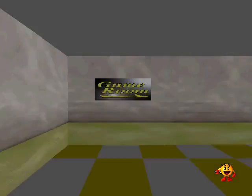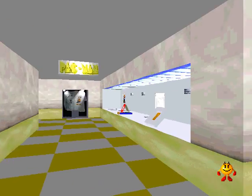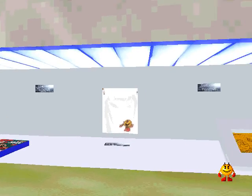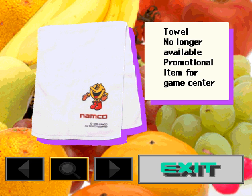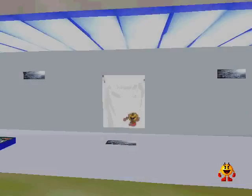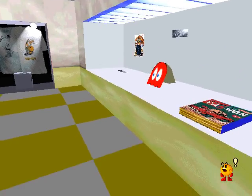And we can go through a game room. I always found this was a cool feature. You know, you're just looking through all the stuff. It's like a video game museum. Talent no longer available. Promotional item for Game Center. Seriously? I want to go through this stuff.